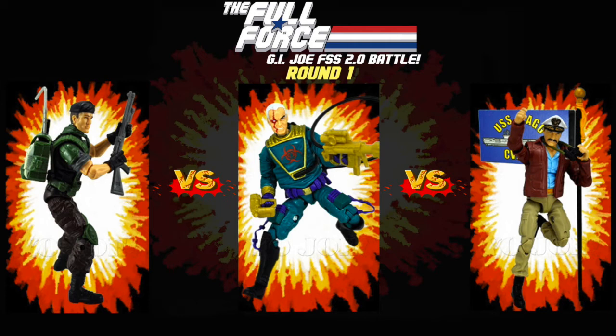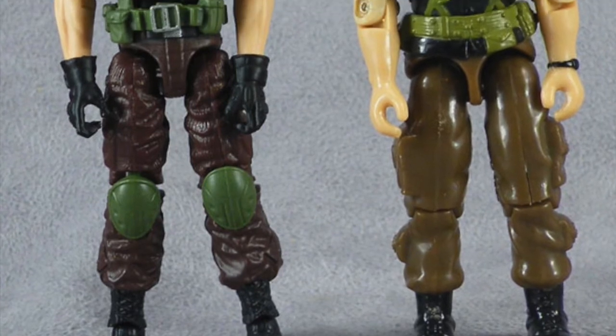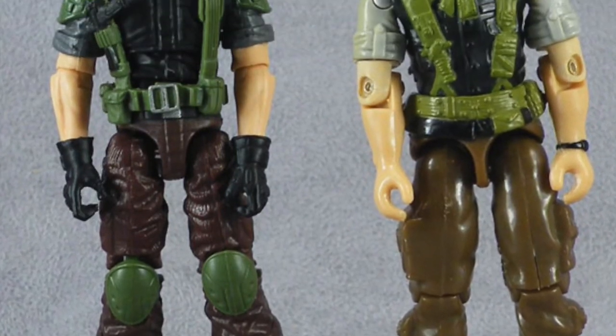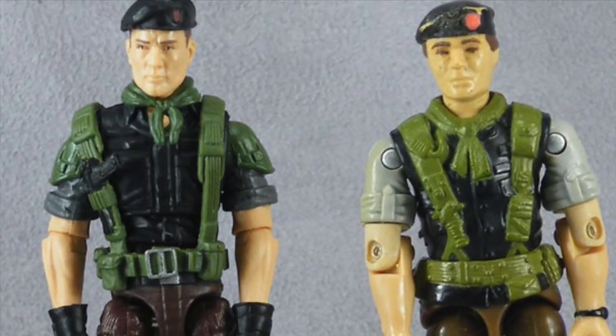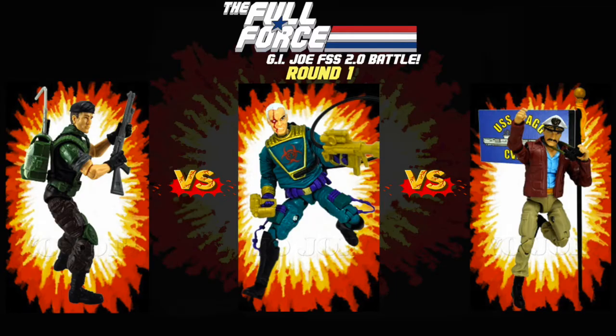Like, because the sleeves are so dark, and then he's got the darker pants. He doesn't even really look like Night Force Falcon. He just kind of looks like whatever, he's not original. He's not really Night Force. I mean, it's in the same ballpark though. It's gray sleeves as opposed to the black shirt, green accessories and green accessories, brown trousers and brown trousers. I know what you're saying about it being a different tone and everything, but it's in the same ballpark for me.